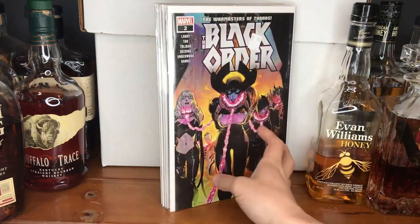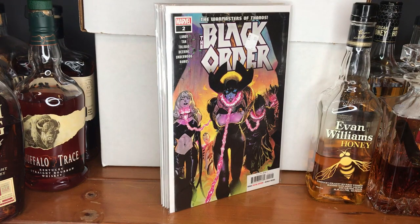Alright, still kind of with some newer-ish comics, definitely some modern. This is The War Masters of Thanos, the Black Order, issue number 2. Looks like that's a really cool cover there. The Black Order, I guess, has been captured and are being brought in. I don't know as much about this run. I believe it's a shorter run, and I have one or two other issues in this run, so I'm really excited to give it a good read. Arguably one of the more exciting aspects of Avengers Infinity War was the appearance of the Black Order and the power plays that they made throughout the movie.